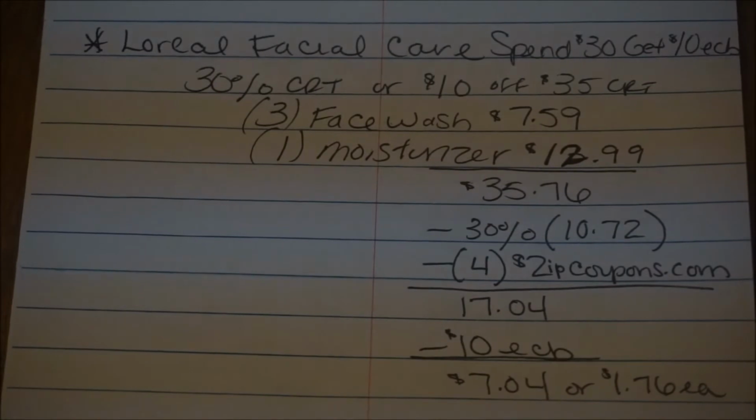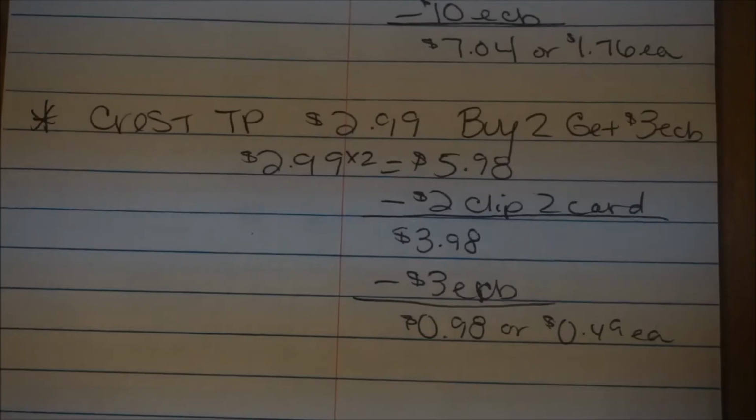But that's gonna bring your total to $17.04. After getting back your $10 ECB, it's like getting it for $7.04 or $1.76 each. You guys, for a L'Oreal moisturizer, $1.76, yes, I will pay $1.76 for L'Oreal moisturizer.